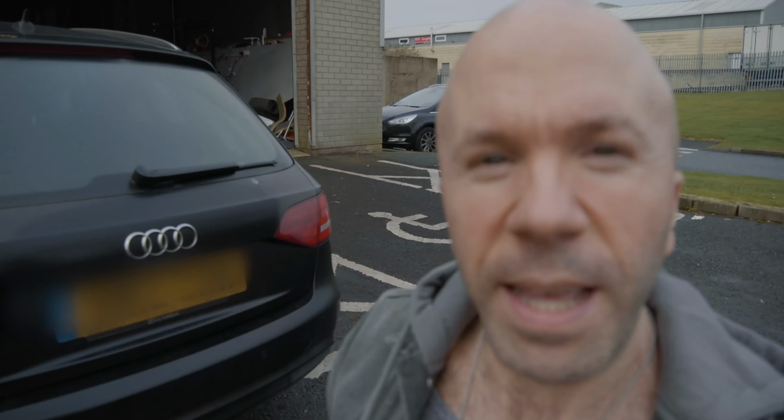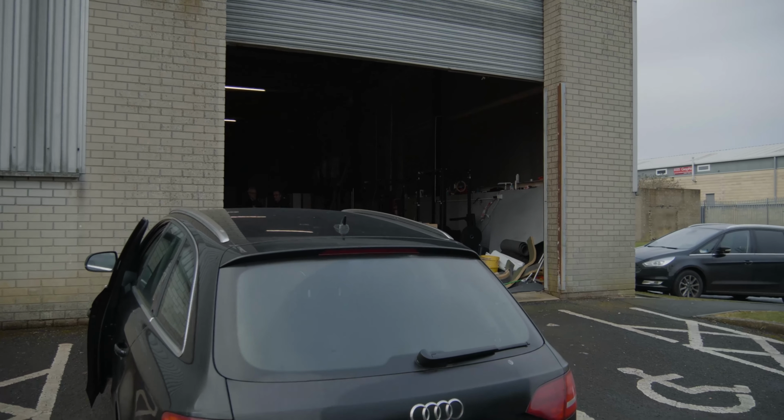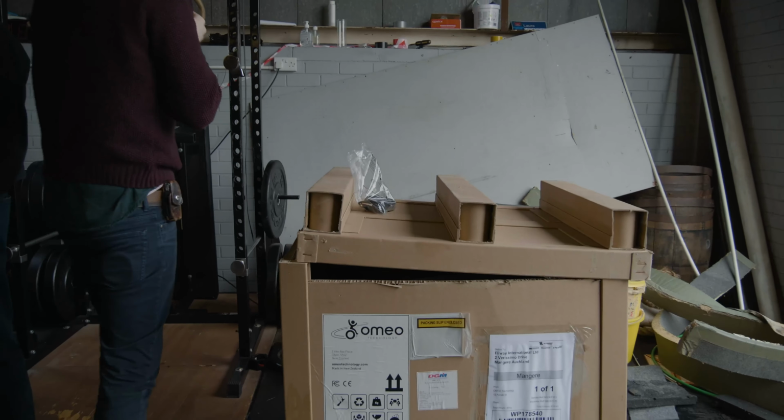Okay, so the day has finally come. I'm outside this gym. I've just arrived. And inside that warehouse there is my new chair. Can't wait. I got very little sleep last night. I'm just really so excited and going over in my head all the scenarios and adventures that I'm going to be on this new chair. So yeah, let's do this.